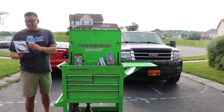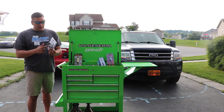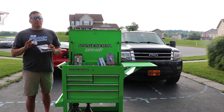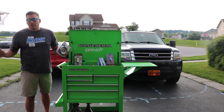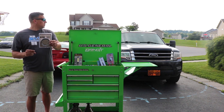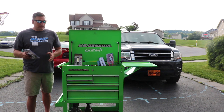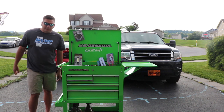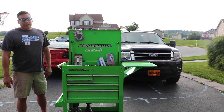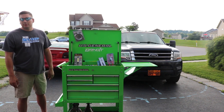All right, this one, I talk about this all the time. It's the magnetic part holder, 4-inch. I paid 99 cents for this with a coupon. Most of the time you can get them free, probably every other month. But right now they were 99 cents. So I picked one up, I'm gonna put it on the toolbox right there so I don't lose it. And when we're working on the car at the track, we'll put the bolts in there. That way we keep them.